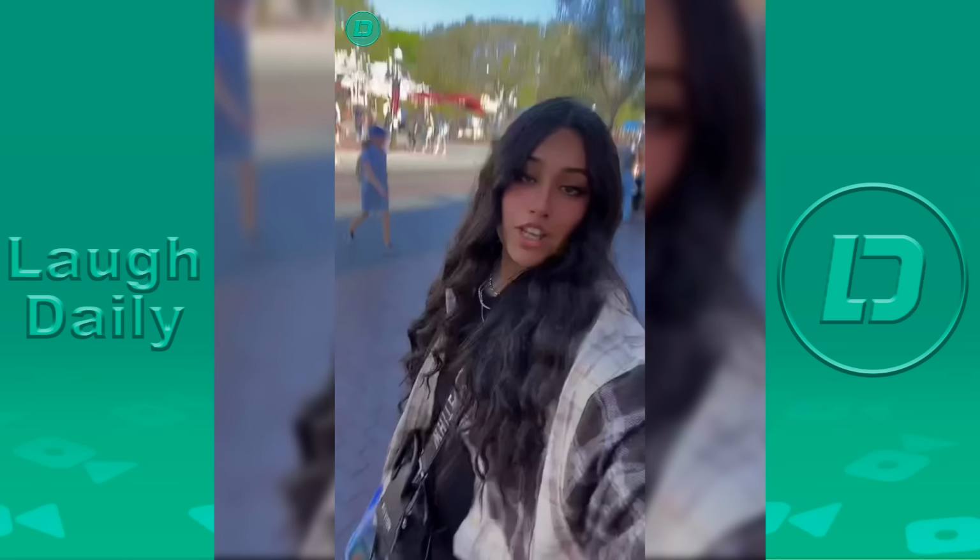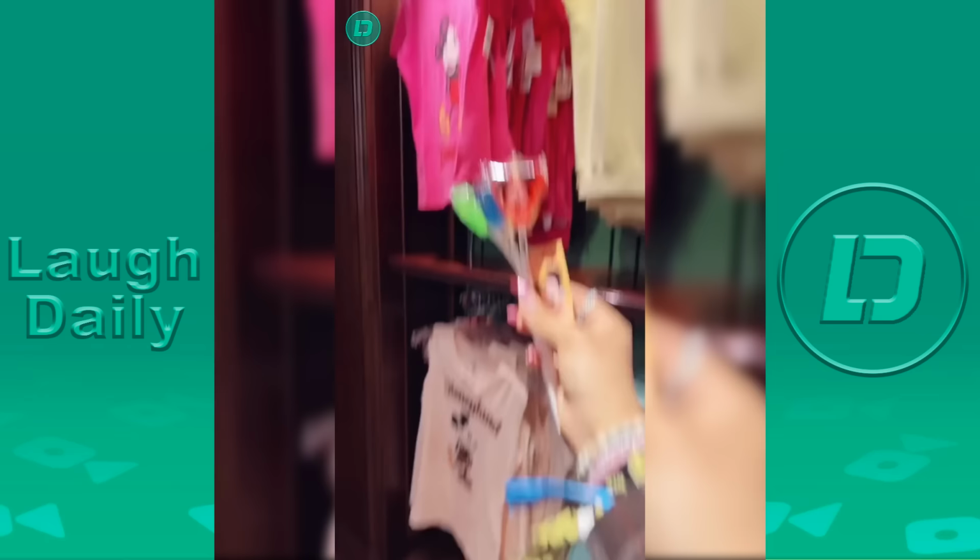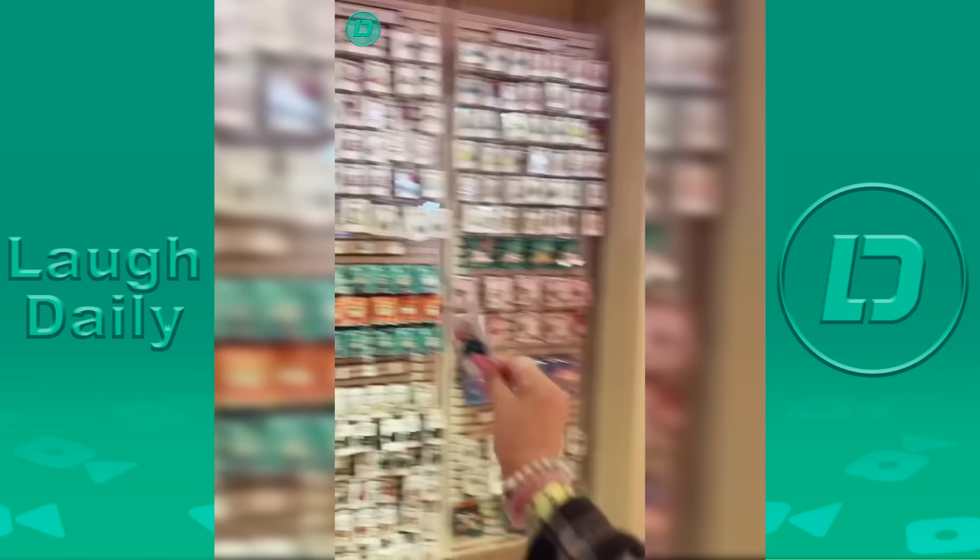Now let's go to Starbucks. Okay, the line's way too long. I'm going to get this hat. So cute. Lollipop. Beach towel. Why not? Now I'm going to pick out some pins, you know, start someone's collection.